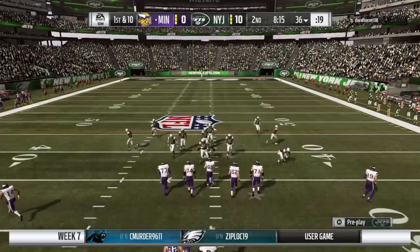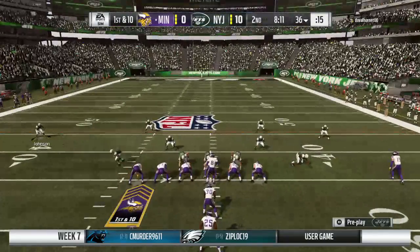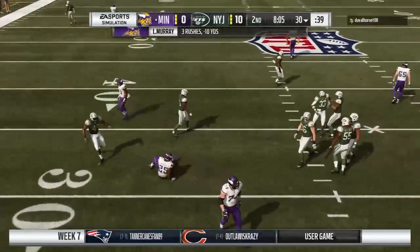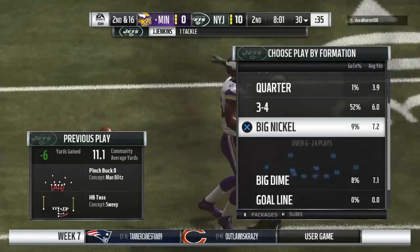Cousins now 7 of 10 here in this first half, and he's got a 1st and 10. A toss to Murray. And he went backwards. He'll be down at the 30. He lost 6 there on the first down play.